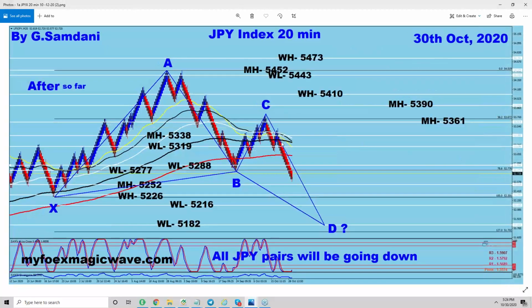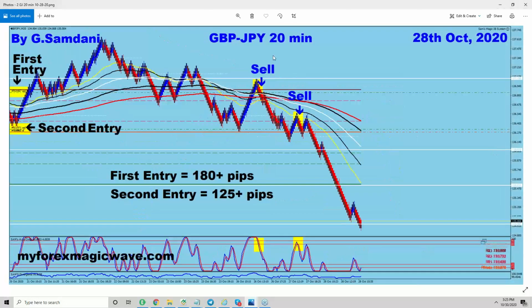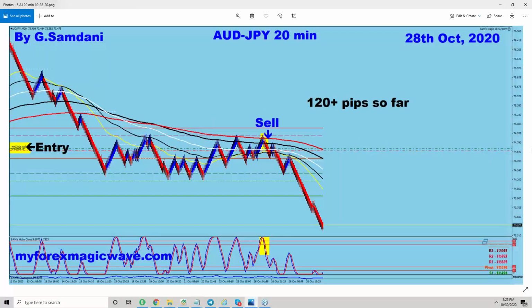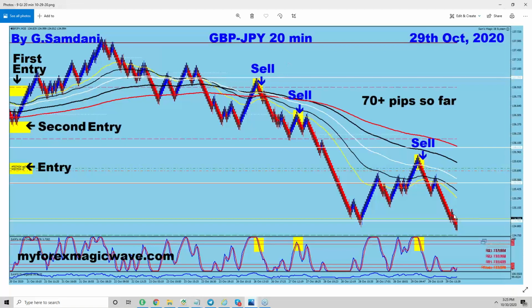This is what happened so far on Friday today. This is where we are now. So slowly, but it didn't come down all the way. The first week just didn't move, but this week it moved and it came down. And because of this, I was able to pull USD yen short, pound yen short. I just showed you this, right? Then Aussie yen short, and USD yen short again, and pound yen short again.